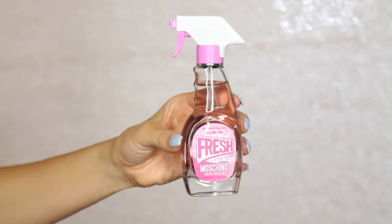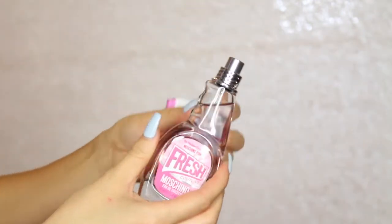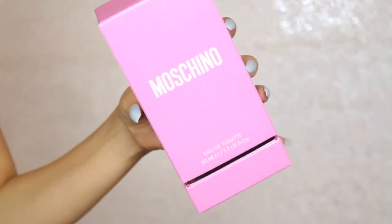The top notes for Pink Fresh Couture by Moschino are pink grapefruit, lily of the valley, and cassis. The heart notes are pomegranate, pink jacinth, and wild rose, and the base notes are cedarwood, ambrox, and musk.